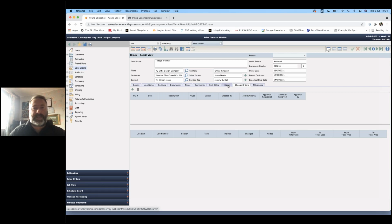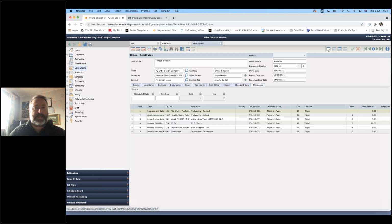Obviously, we have our history tab here as well that's monitoring everything that's happening. We can now see a clear view of all of the milestones that need to be done in manufacturing, and we can see the time needed to be spent in each department on that particular task that's going to be done. So where's that gone now?